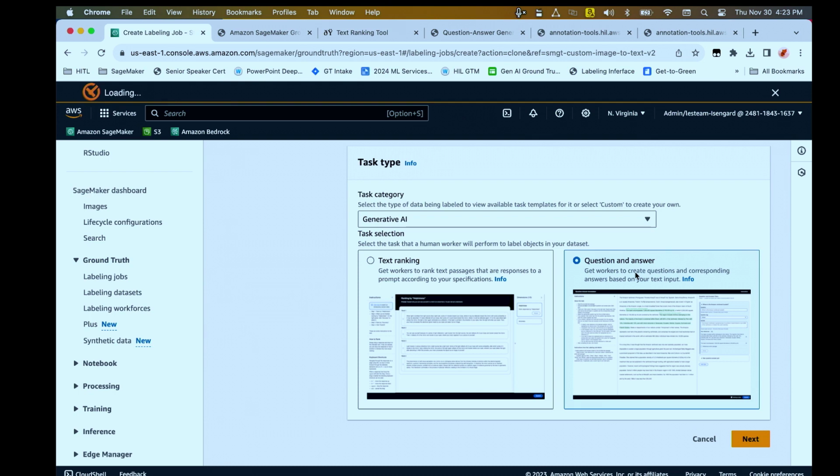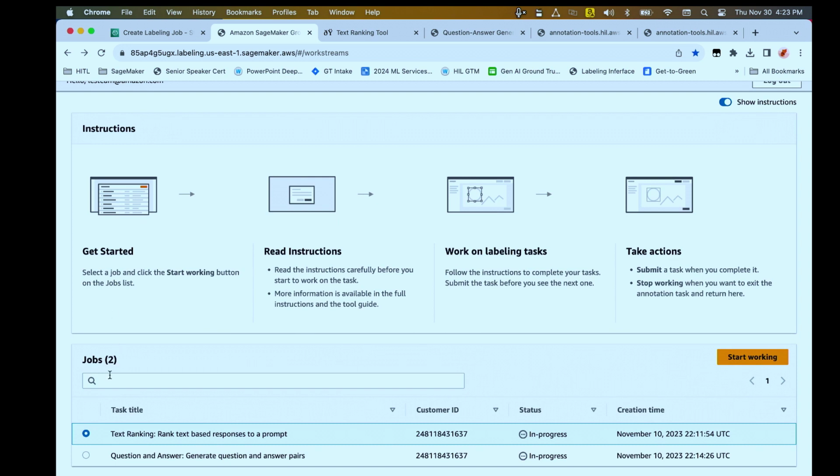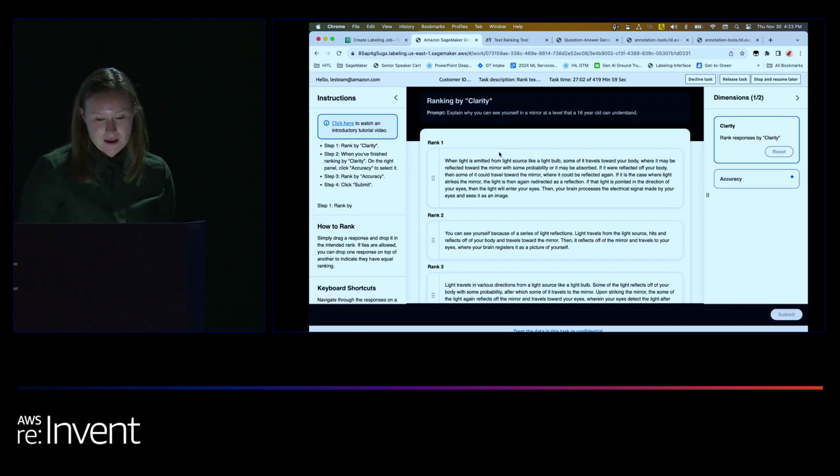So I've already gone in and set a lot of this up. So I'm going to show you what that looks like from a labeler's perspective. I'm now not in the AWS console. I'm now in the interface as a labeler. And what I can see here is I have two jobs that are already set up, one for text ranking and then one for question and answers. And I'm going to go in and start working on the text ranking response. And we'll see if it loads here.